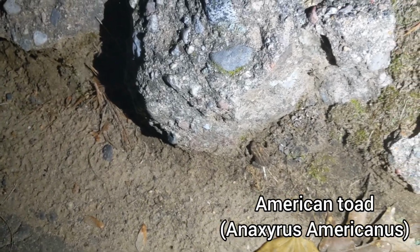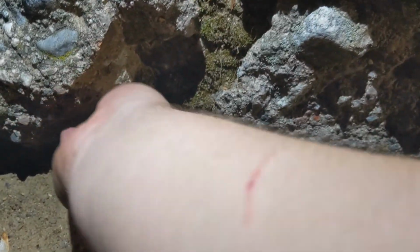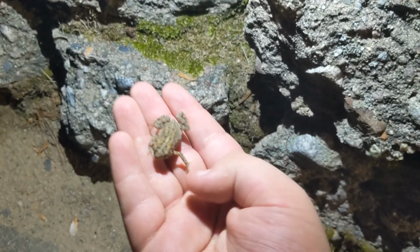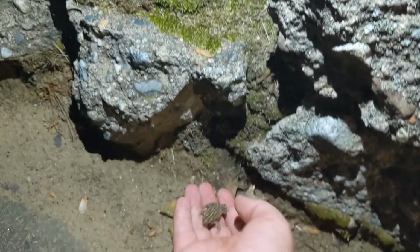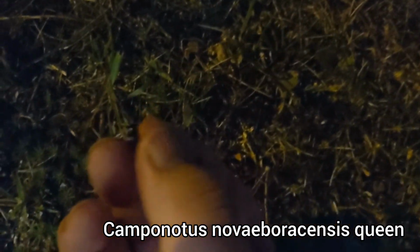Got the first herp of the night. Got a little toad, an American toad, right here. Look at this little dude. Cute little thing. Come on, buddy. Yeah. Cool. Still no queens, though. Got another Camponotus novaeboracensis queen here. Look at her. I'll go ahead and tube her up.